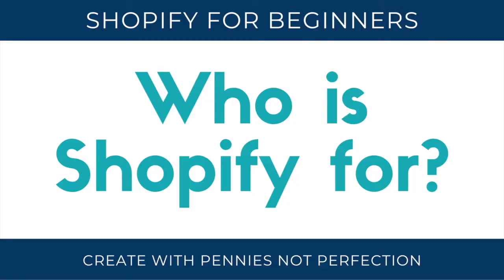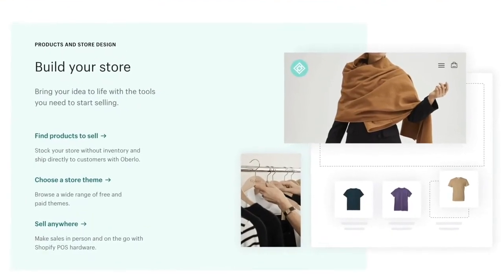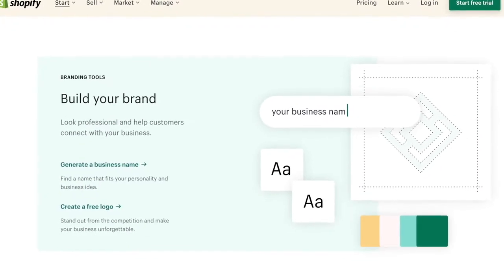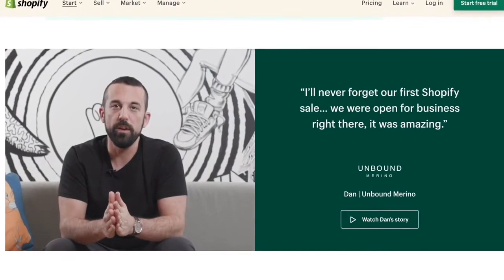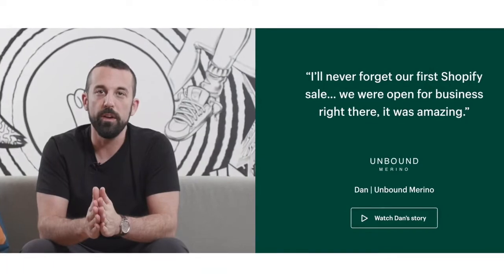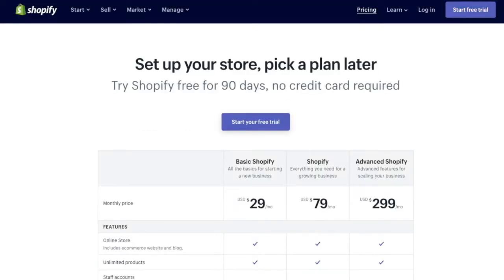So who is Shopify for exactly? It's for all aspiring sellers, all the way up to large multi-million-dollar businesses that sell huge amounts of products. Shopify has pricing plans that range to suit all sizes of e-commerce companies, and their starter plan makes powerful online selling possible for small shops and individuals.